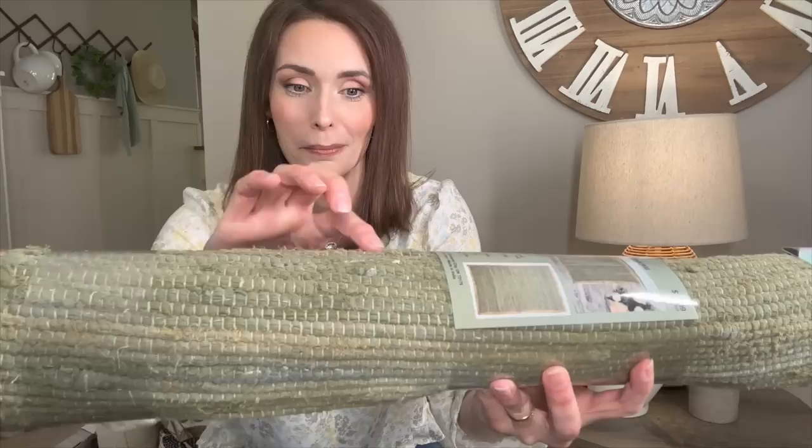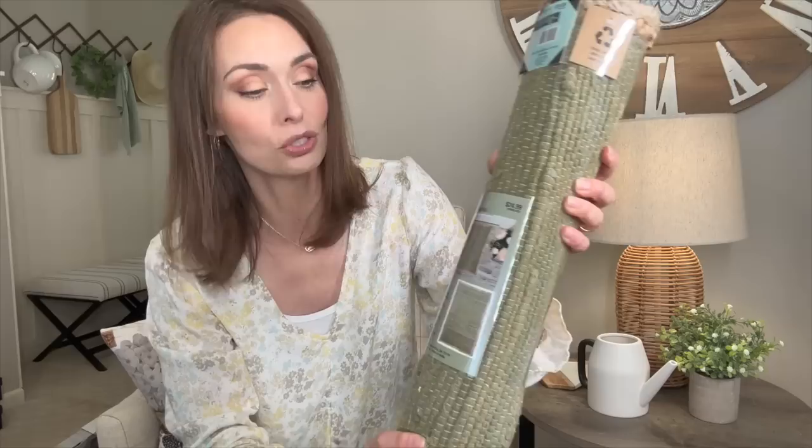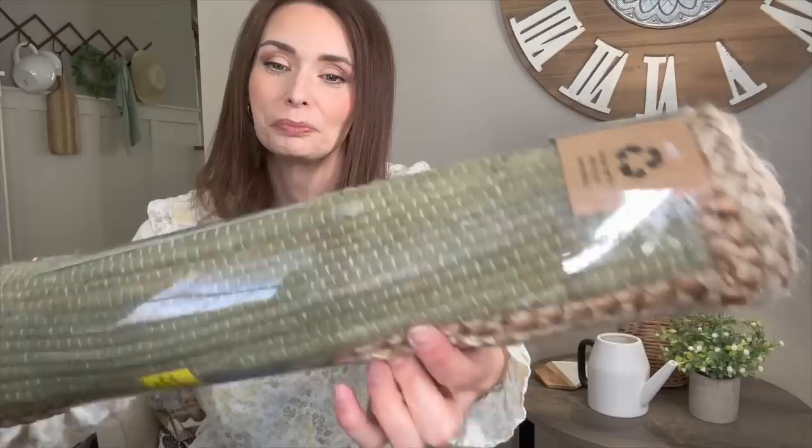I'm getting really anxious to do some decorating on our front porch, and I have just continually said this. I am loving this color green. And so when I saw this at Hobby Lobby, it's a scatter rug. I love that it is trimmed in just like this type of material here. And I think I will layer it with the next piece, which I'll share with you. But it is 24 by 36. But again, I just absolutely love, love the color. And so that's what it looks like on the packaging.